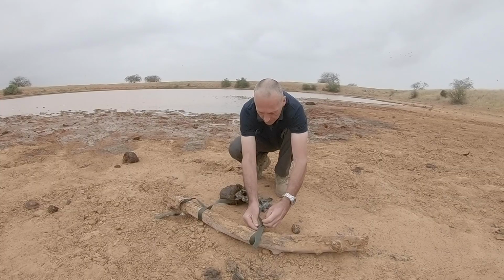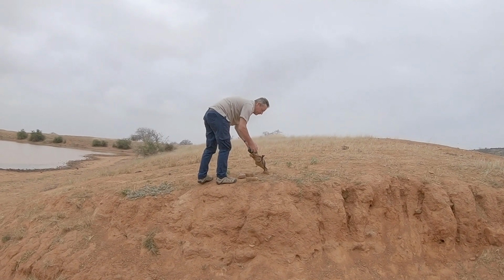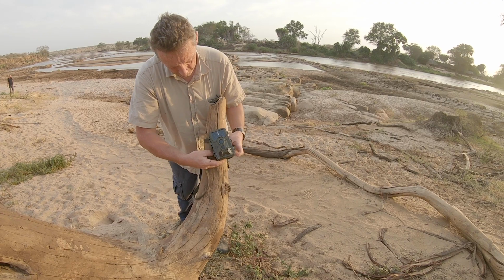When we put out the camera traps, it always is a little bit tricky because you're putting them in areas, for example, where lions may be coming into a kill. So when you're putting them out, you have to be very aware of the dangers. It's always quite interesting, I suppose would be the best word.